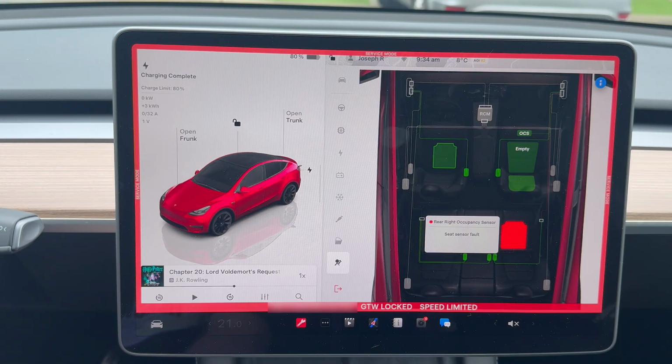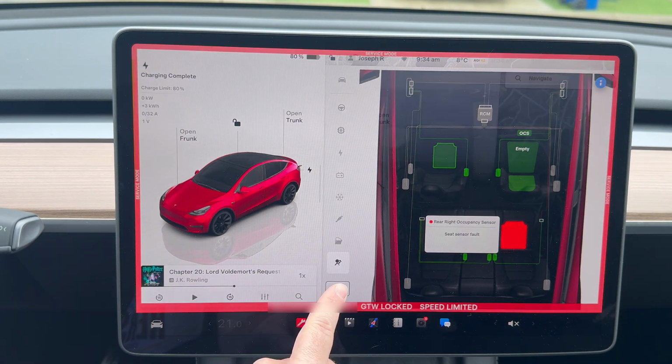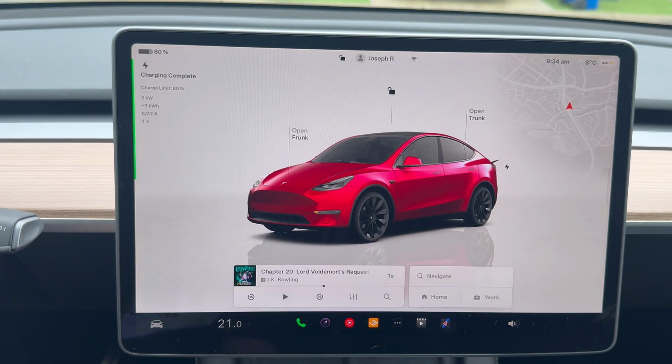When you're done messing around or looking around in service mode, just press this button and you're back to normal. Hope you found that interesting. Again, don't mess with things you don't understand, but it's sure cool as a tech enthusiast to go and see all those diagrams and all those images of the state of my Tesla.